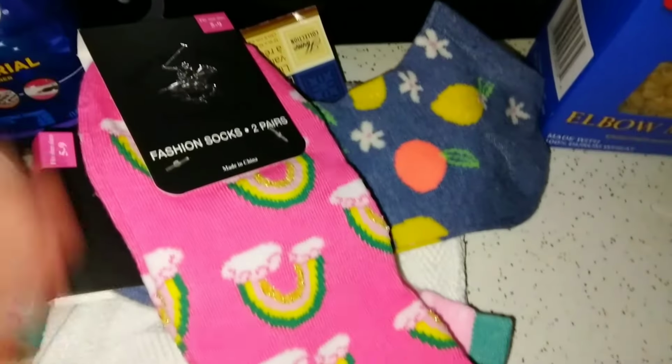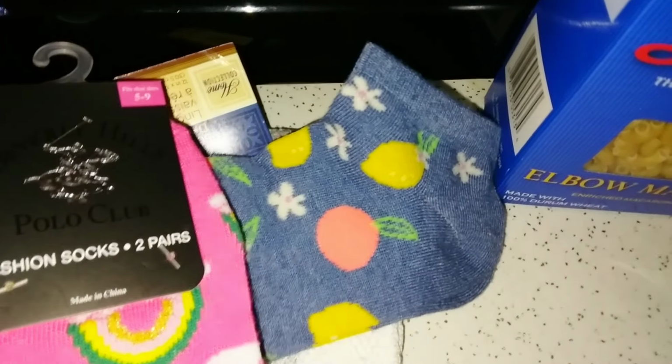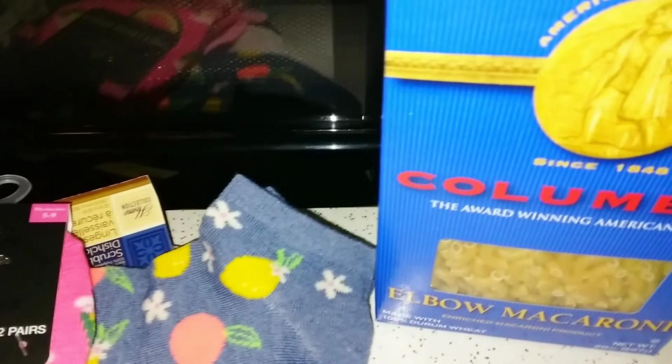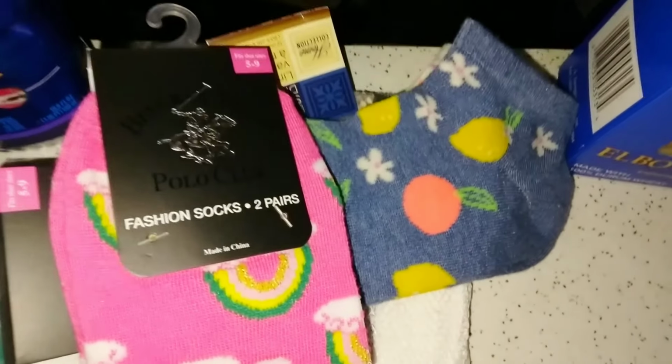I did pick up some elbow spaghetti noodles. I think those are the large ones. I hope. Yeah, I think those are the large ones, which I really prefer. But if I have the smaller ones, that's okay. They'll do too.